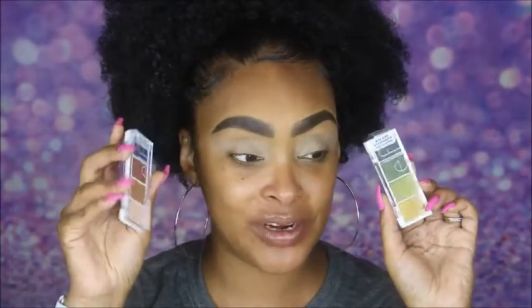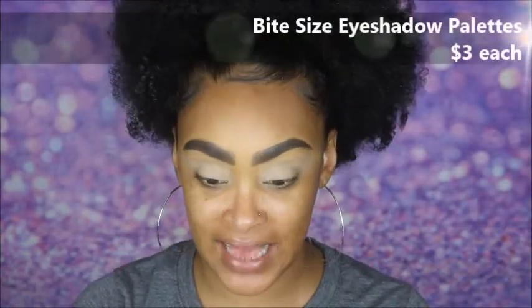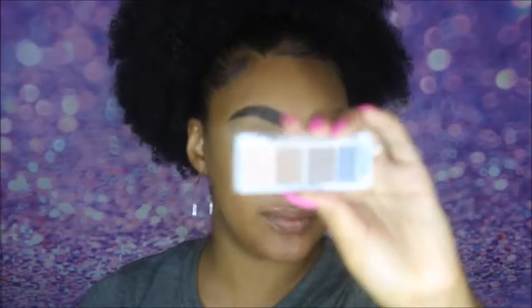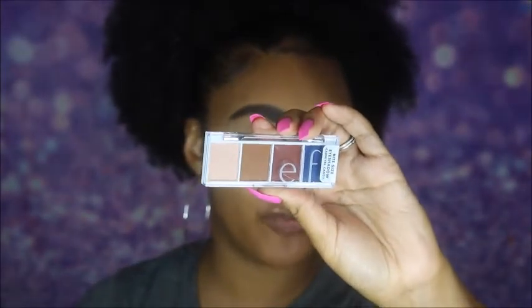So now that I have my eyelids primed, I'm going to go in with eyeshadow. I'm going to be using one of these two eyeshadow palettes right here. These are the elf bite-size eyeshadow palettes. I have this one right here in Hot Jalapeño. Look how cute. I love it. I love the greens. And then this one I really got for that pop of blue on the end. This one is in Carnival Candy.